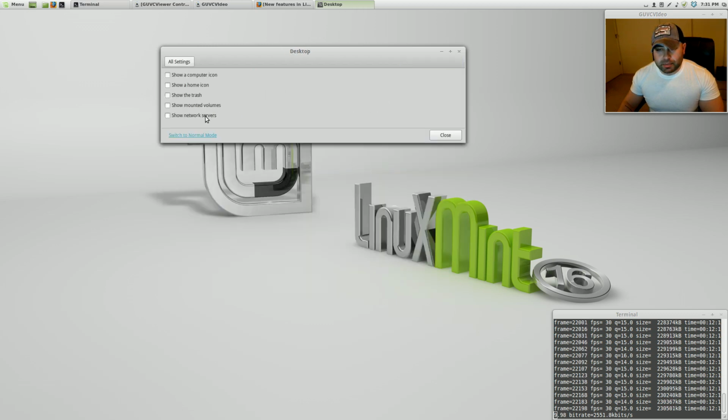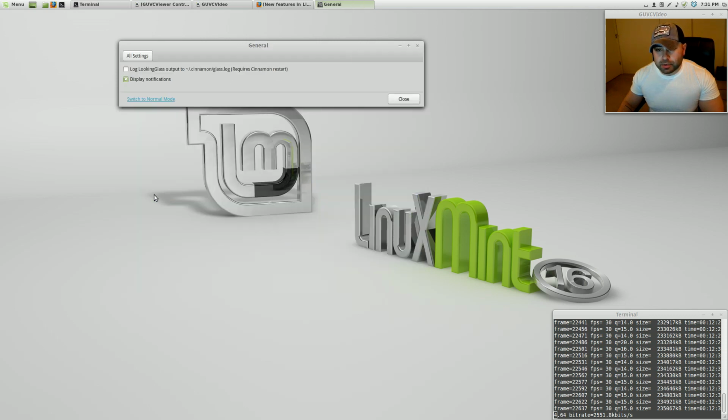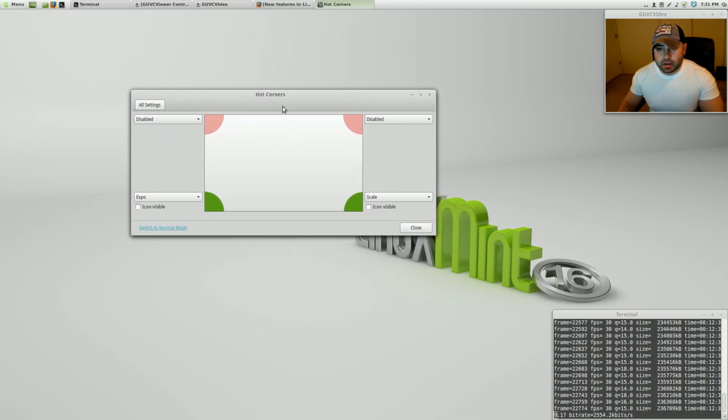You've got different desktop features. You can show your computer, trash, you can show mounted volumes, and so on. Different extensions. Of course, there aren't any installed by default, but you can go online and get more. Hot corners. This is definitely reminiscent of elementary OS Luna's implementation. My favorite two would be Scale and Expo.